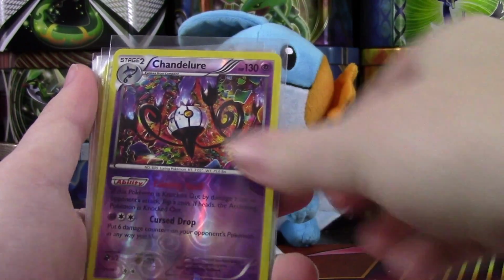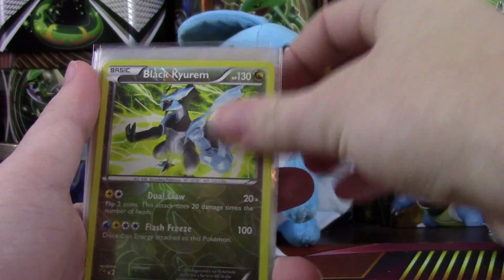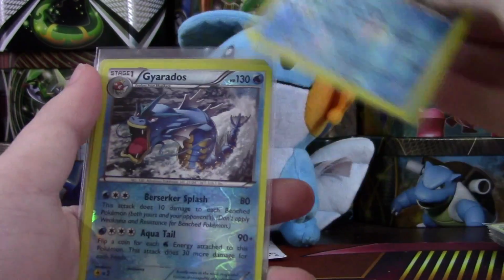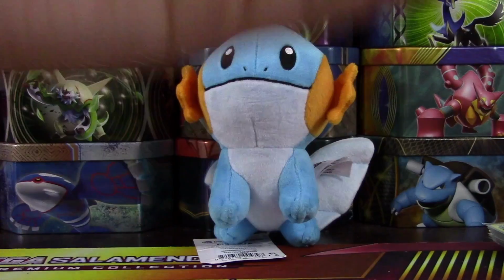Going through these here. I have a ton of these, so like I said, if you're going to buy a ton of them, I'll cut you a really good deal if you just want to get them off my hands. So, almost done here with these. Gyarados, Poliwrath, and Poliwrath. So again, those are all $1 a piece.